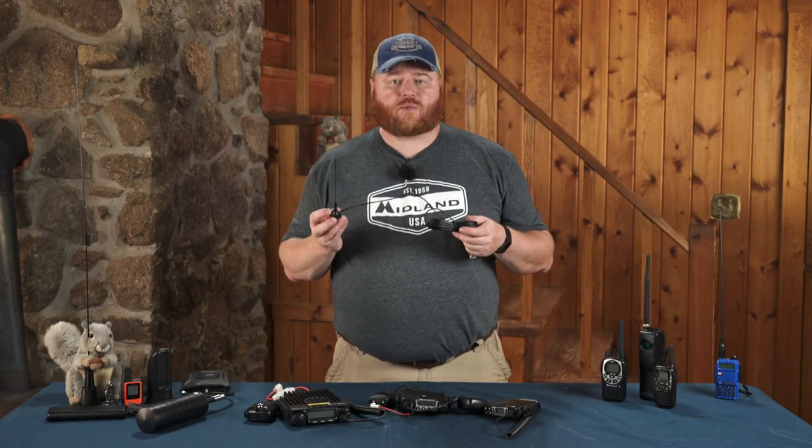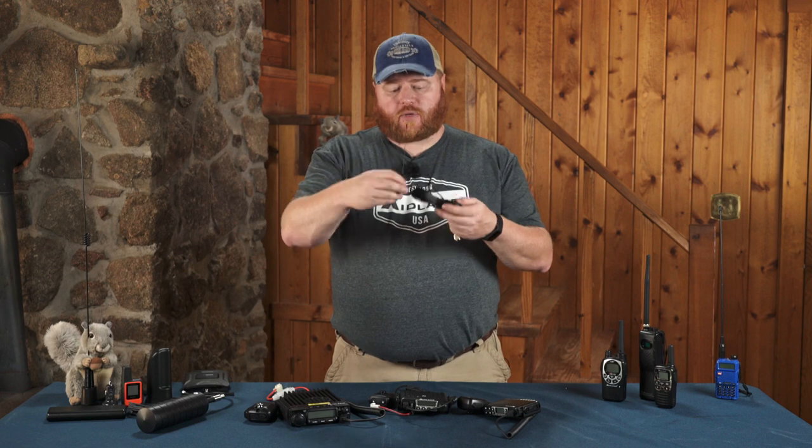Here's the antenna that comes with the 5-watt and 15-watt Midland mobile radios. As you can see, it's not very big. Plus, it's got a magnetic base, meaning you can stick this on the hood, stick this on the roof, and it's there when you want it. And then when you don't, you can coil it up and throw it in the glove box.